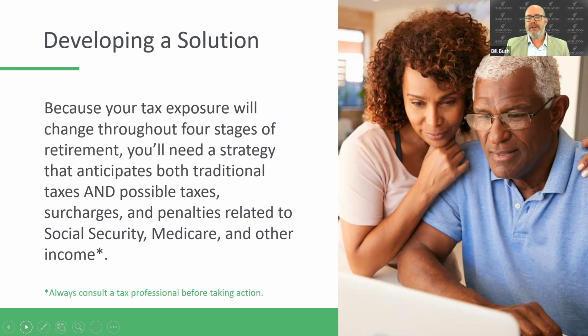You also need to understand the retirement expenses you'll face, and you'll need to create a strategy that will help you decide which of your assets to tap first, how much you should be taking from those assets, and when those distributions should occur. So getting this right will help you pay as low a tax rate as possible.